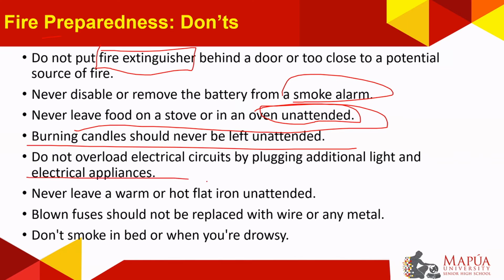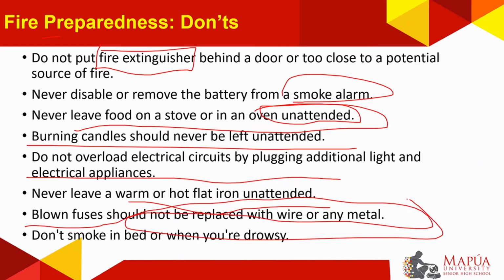Do not overload electrical circuits by using additional light and electrical appliances. Never leave a warm or hot flat iron unattended. Blown fuses should not be replaced by wire or any metals. Fuses are there for a fail-safe method to prevent the overloading of appliances. And if you replace it with a wire or a metal, that causes furthermore a fire to happen. And don't smoke in bed or when you're drowsy.